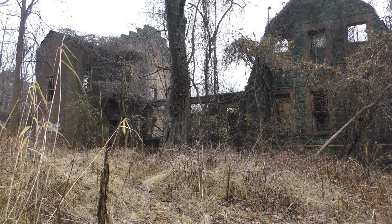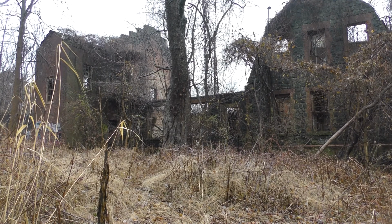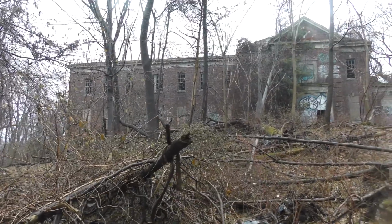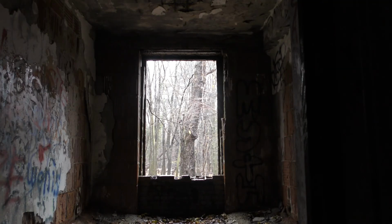A bank robber named Willie Sutton would take refuge in the farm colony after escaping prison in 1947. It was easy for people who didn't belong to blend in a place like this. Willie Sutton was only the first of the many dark things that would occur in the farm colony.